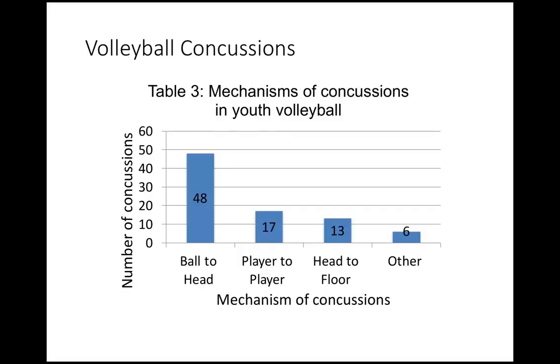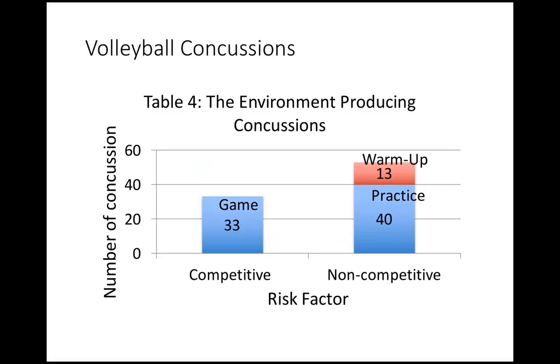I'll explain two things that we're doing. First, one other piece that came out of the survey was that game concussion totals were 33, versus hitting warm-up and practice concussion totals of 53. This is almost unheard of in sport, to see concussions occurring more frequently in a non-competitive environment, the hitting warm-up of a game or a practice. So there's a huge opportunity here to reduce that.